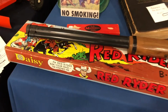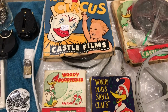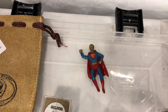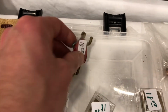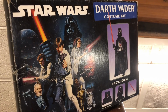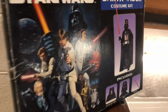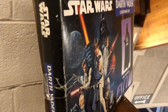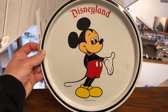Check out these Woody Woodpecker. Man, just the artwork alone on this stuff. Check out the Superman. Check out the Darth Vader costume kit. Man, this thing must be old. And look at his eyes on here. Oh, that is cool. Disneyland plate. Wow.